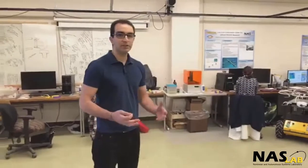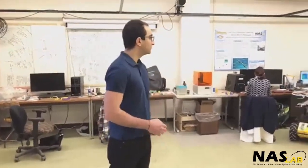Using this information, we process the environment and do path planning to find trajectories that will take us from the current position to the destination that we want to go to. This is not the only application that we use the ground robots in, and Dr. Mahmoodian will talk about the other.